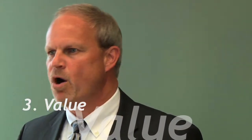The third element of a solid foundation about your stock option is understanding the value of the option. There are 2 main components that make up the value of the option: the intrinsic value and the time value. The intrinsic value is the difference between the exercise price and the current market value, multiplied, of course, by the number of shares. In the previous example, Mary's stock was trading at 40 and her exercise price was 25, and she had 1,000 shares. So the intrinsic value is the difference between 40 and 25 times 1,000 shares. It's $15,000.